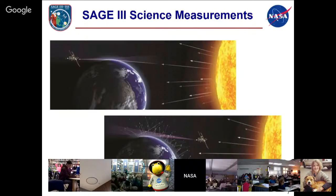So what SAGE does is we look at the sun and the moon primarily through the limb of the atmosphere. We call it the limb, but it's just the atmosphere.